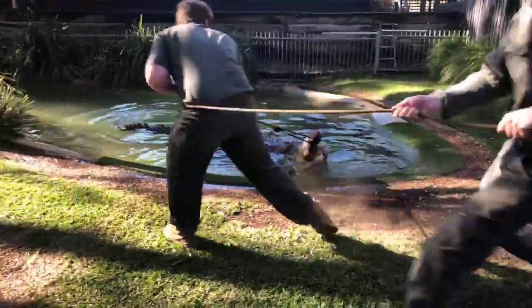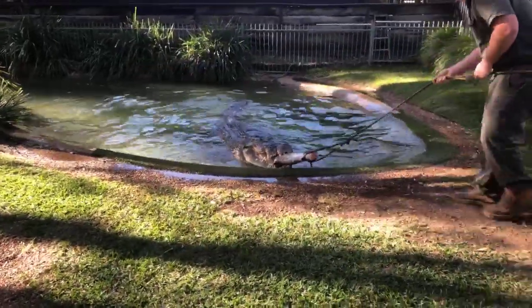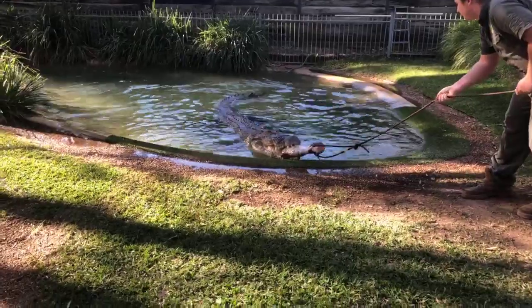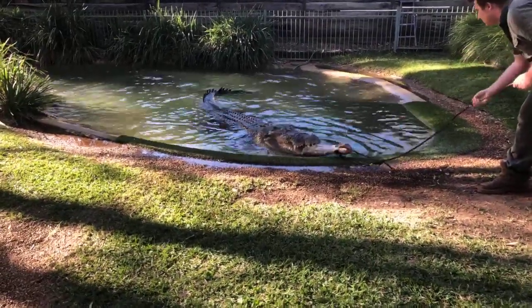And how fast are they? And are they significantly faster in the water than on land? Oh yes, they can move quite quickly through the water. They really can. How many knots, I really don't know. But he can certainly swim much faster than the average person can swim.